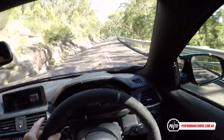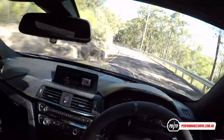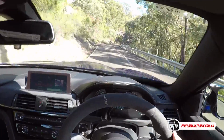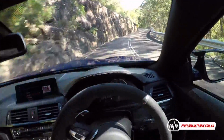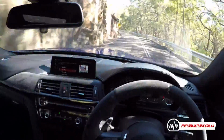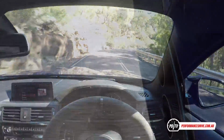So the gearbox is really quick shifting, as you see, and then as soon as you select second gear, it just lights up the rear tyres, which is pretty awesome. It's not actually shoving you, like pushing you in the back as it changes gears, it's just all happening underneath. But it just gives you that gear change very, very quickly.